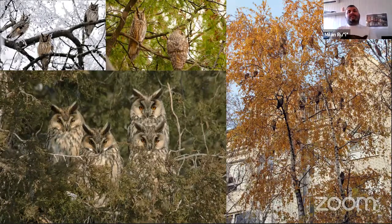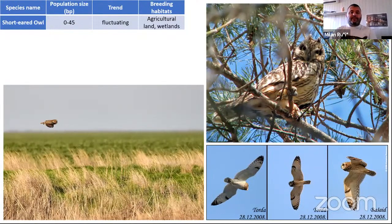The next species is quite, I would say, similar to the long-eared owl, but its ecology is quite different. And you can see actually that we estimated population size at 0 to 45 pairs of the short-eared owl. 0 because we definitely have years where we don't find any breeding pairs, and then the next year you have an eruption of breeding pairs that came from somewhere, and they start breeding in typical open grasslands, agricultural habitats up in the north of the country.